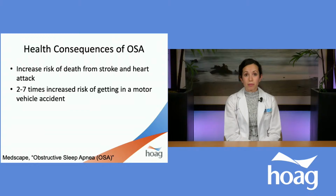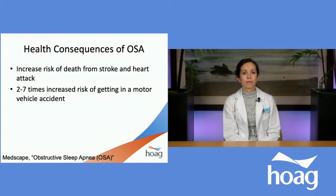So why do we care about obstructive sleep apnea? Well, it has a lot of health consequences. There's a significant increased risk of death from stroke or heart attack for people who have obstructive sleep apnea. And also 2 to 7 times increased risk of getting into a car crash.